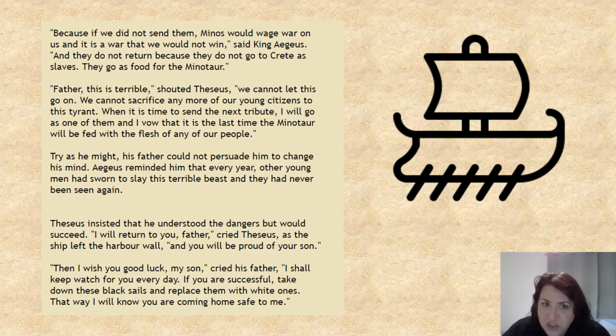"Because if we did not send them, Minos would wage war on us, and it is a war that we would not win," said King Aegeus. "And they do not return because they do not go to Crete as slaves. They go as food for the Minotaur."